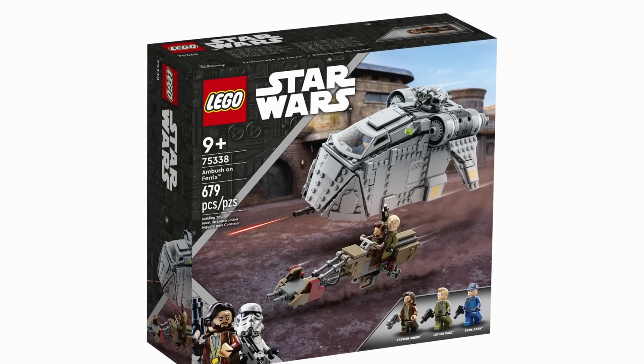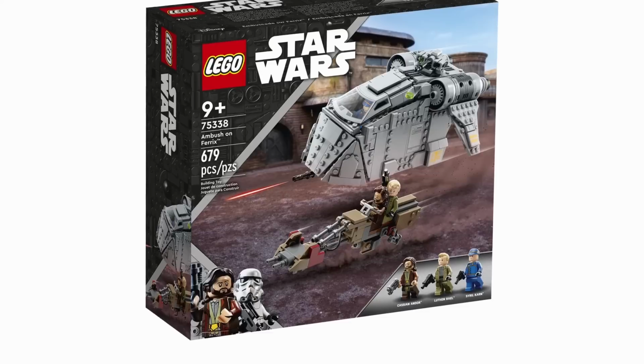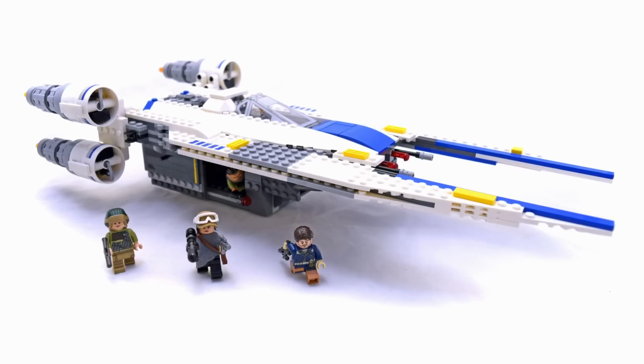Andor Season 1 only received one set, which was a big shame, because that was a really good show. Easily the best show Disney Star Wars has put out. So thankfully Season 2 it seems will be getting more sets given all of its success. Really excited for this one and can't wait to see how it turns out.